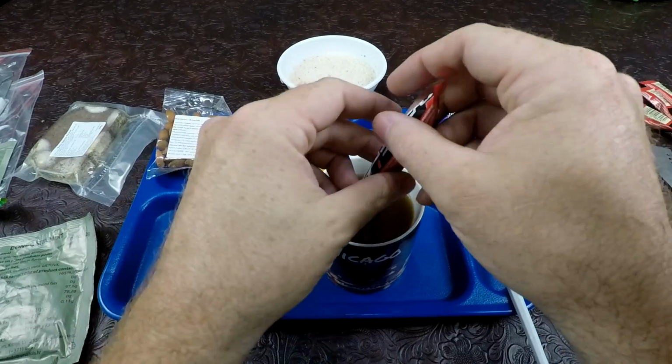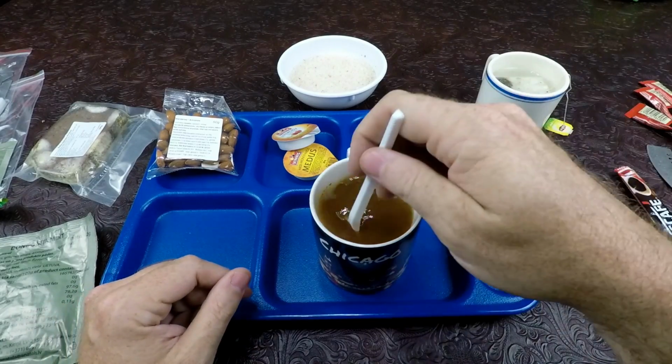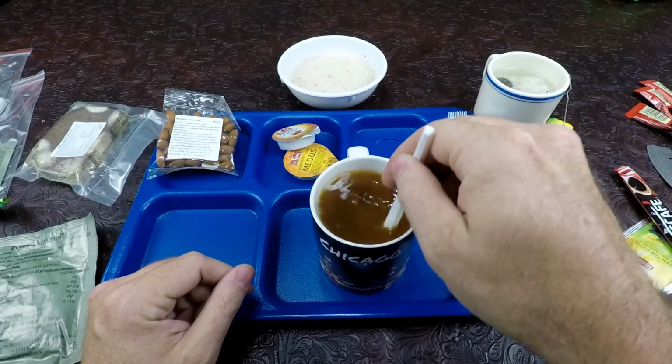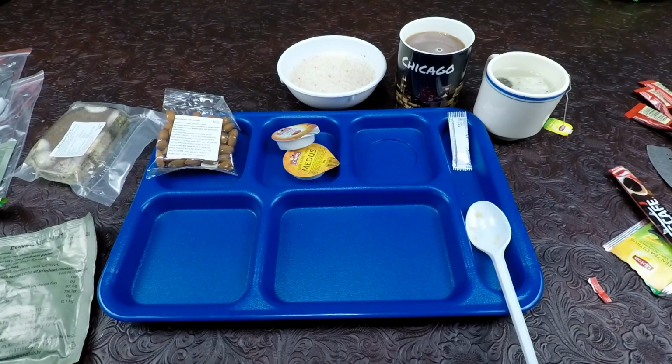Should be good. Always got to check after doing some old US MREs and that damn Taster's Choice. You just never know. Gotta be careful. Alright, so there's that. I'm looking at it remain on the hot plate. It's almost ready to boil over. Hopefully it doesn't do that.